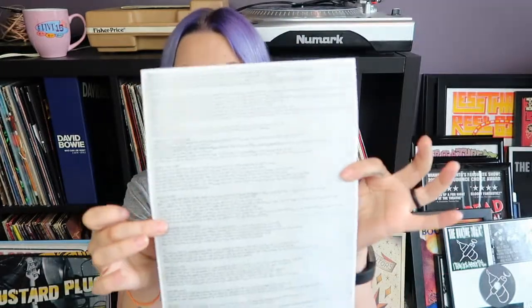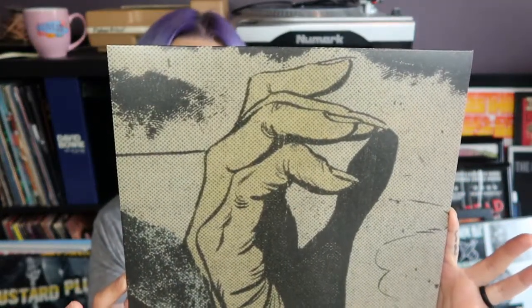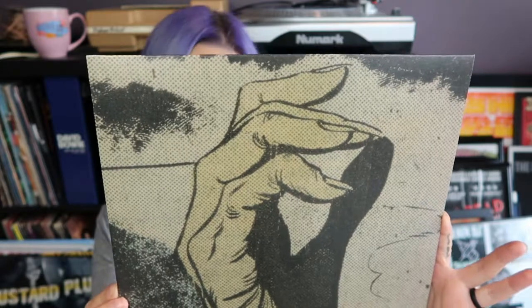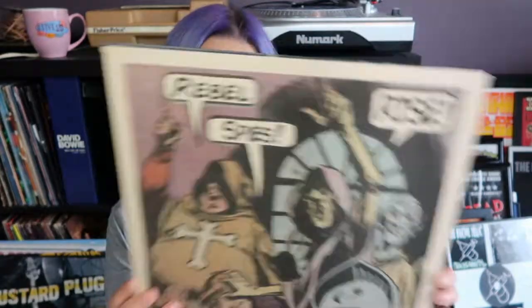So this comes with a little insert, band photo, and lyrics on the back. I like the little dust cover that this comes in. I've already opened it. It actually has a little sticker on there that tells you what color variant is on it. So this is a great cover. I love this comic book cover here. It's really cool. I wonder what comic this is from. Looks like He-Man almost. Not sure, but it says Rebel Spies, and this is the album Rise.